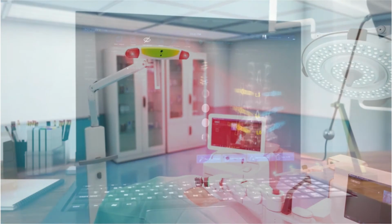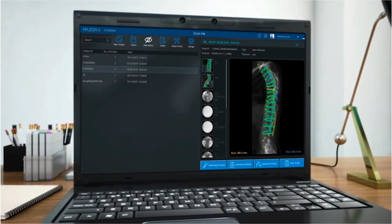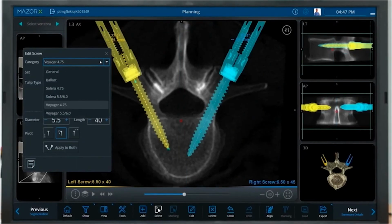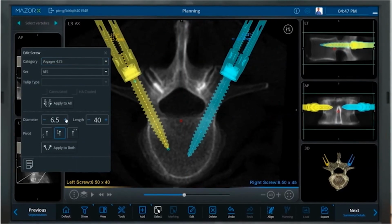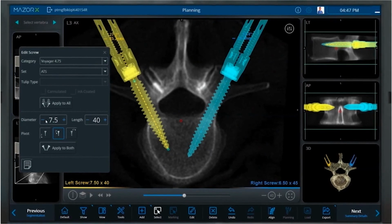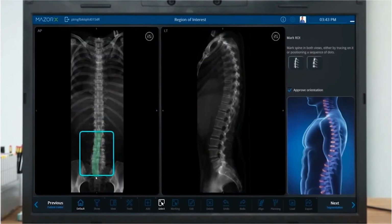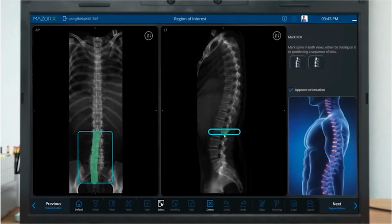So before surgery, it can be even several days before surgery, we will plan how we place these screws. And this can actually even be done in my office with a cup of coffee in my hand. So it's completely separated from the surgery itself. You plan the appropriate size screws, the appropriate location based on what you need. You then load that to the system.